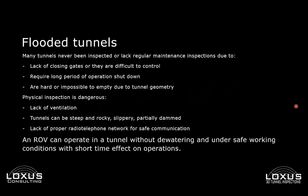In some cases, tunnels are constructed in such a way that they are almost impossible to empty, usually due to the tunnel geometry. If there is a low point in the middle of the tunnel, then that part of the tunnel can't be emptied of water in a natural way. So you require pumping facilities and pumping works, which creates even more complexity, time consumption and cost for that kind of emptying procedure.